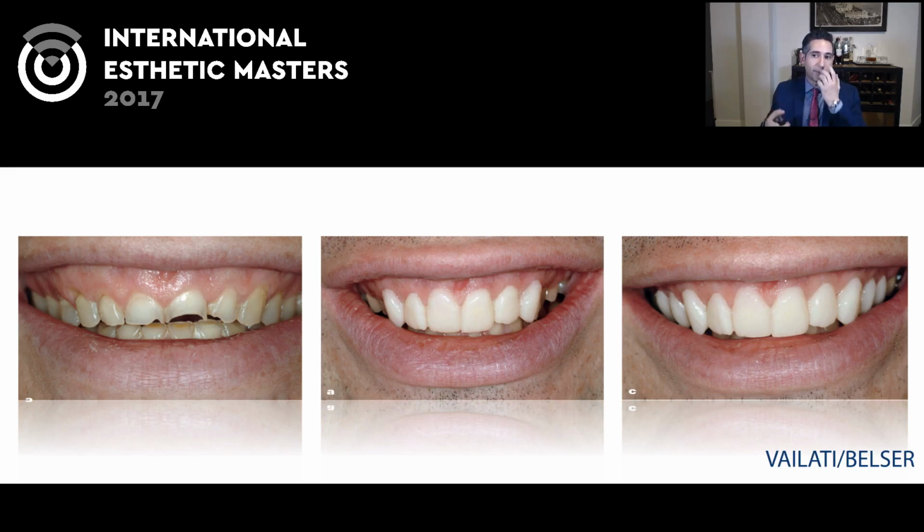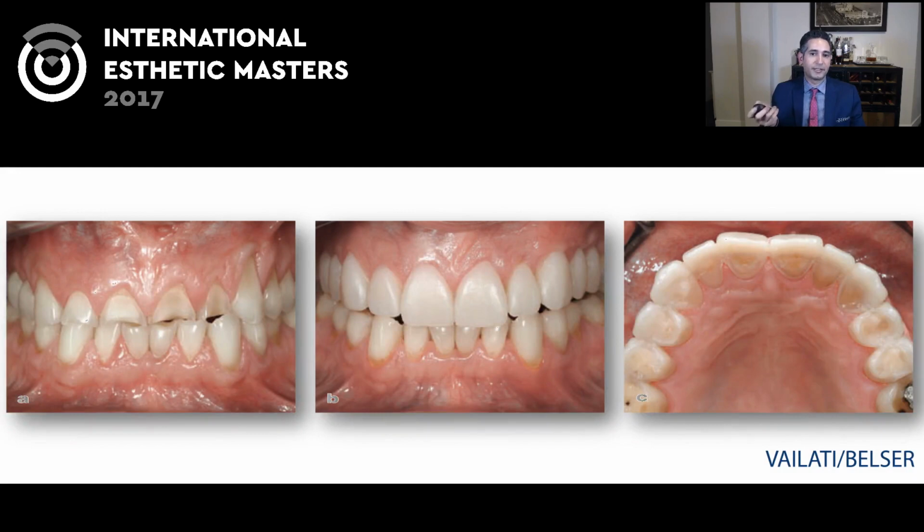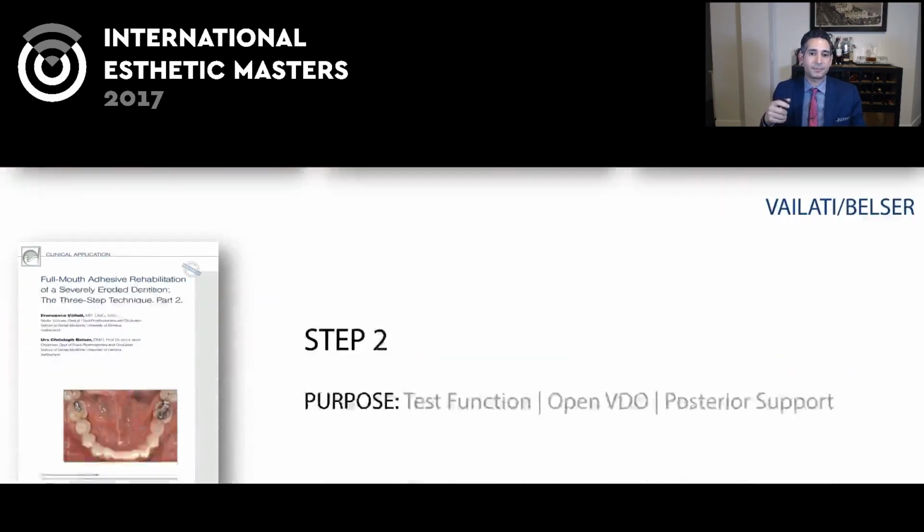That's actually a 10-unit mock-up there. The ideal is to be able to show the patient what it would look like with acrylic and get their approval, and then make any changes as you see fit, and then move on. Here's another case looking at the same thing, and I think it's 8 units on this case. And the idea, again: communicate with the patient, show them what you have, learn. This is a great way to make changes before it's too late and really get the smile perfected.